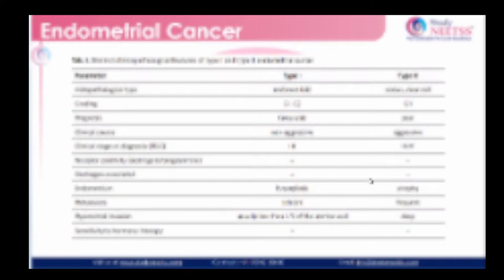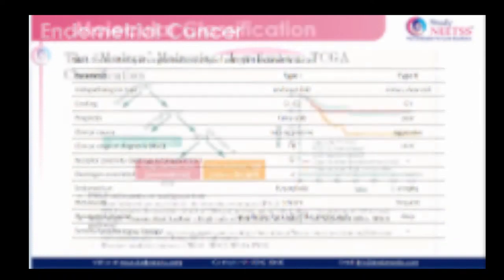Okay, so this table is very important, as this has been asked a number of times in past exams regarding the difference between type 1 and type 2 endometrial cancer. So in type 2 endometrial cancer, usually they have frequent metastasis and deep myometrial invasion, and they are not sensitive to hormonal therapy.